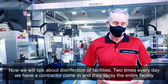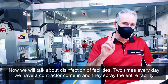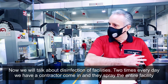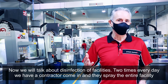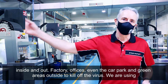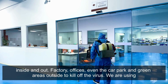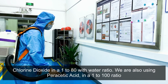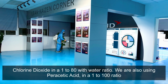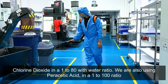Now we'll talk about disinfection of facilities. Two times every day, we have a contractor come in and they spray the entire facilities, inside and out. The factory, the offices, even all of the car park and green areas outside, to kill off the virus. Now we're using chlorine dioxide in a 1:80 with water ratio. We're also using peracetic acid in a 1:100 ratio.